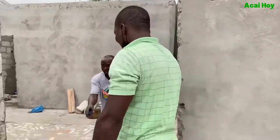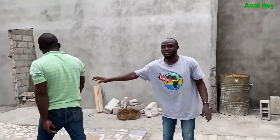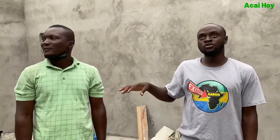We're going to interview our main man that's going to do the work. This is the person that's going to do the ceiling. I don't know how you guys call it, we call it a platform in French. This main man also assisted us in buying those materials. He took us to the shop where we got all the materials.